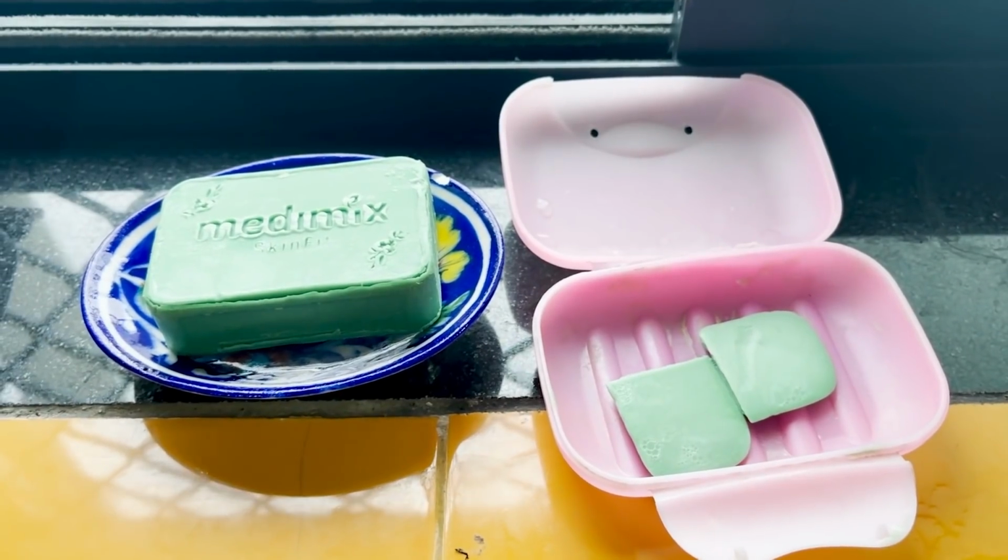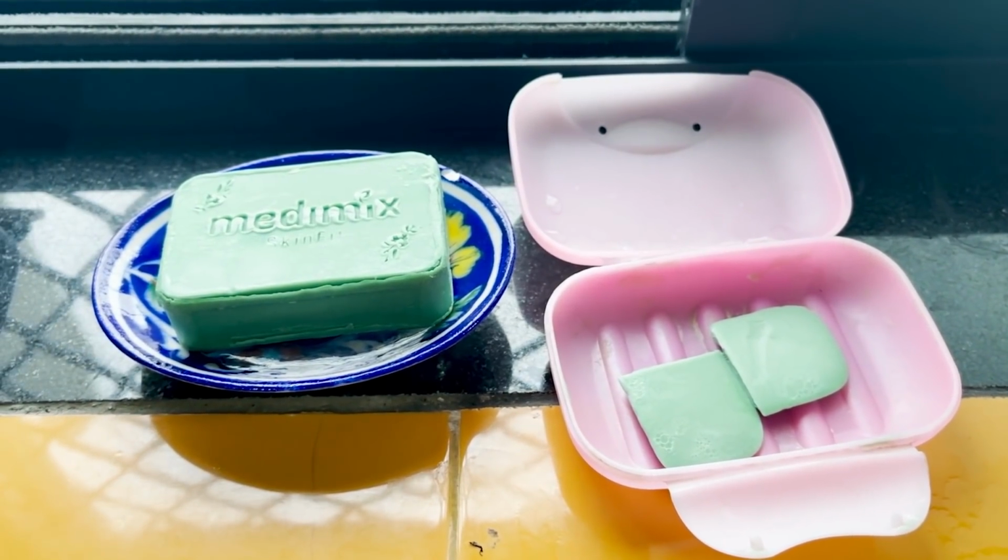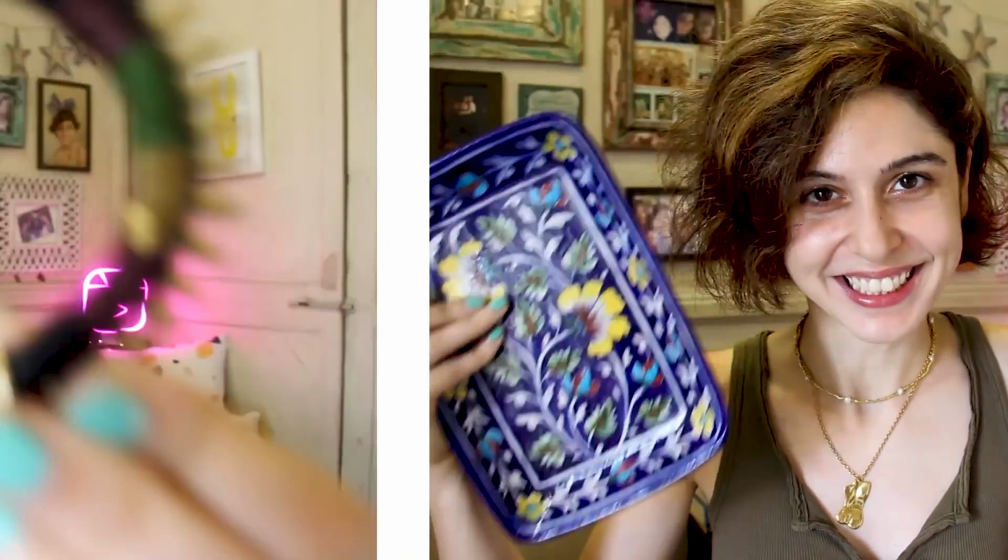Blue pottery just looks really, really pretty. And what I love about it is that it's not that expensive, right? So if you actually buy it from the blue pottery stores in Jaipur, it's much cheaper, obviously. But even online, it's cheap to buy, and it just really lifts the decor of your house. Like, imagine seeing this in a bathroom versus a plastic ugly soap dish, right? Like this any day. So got these.